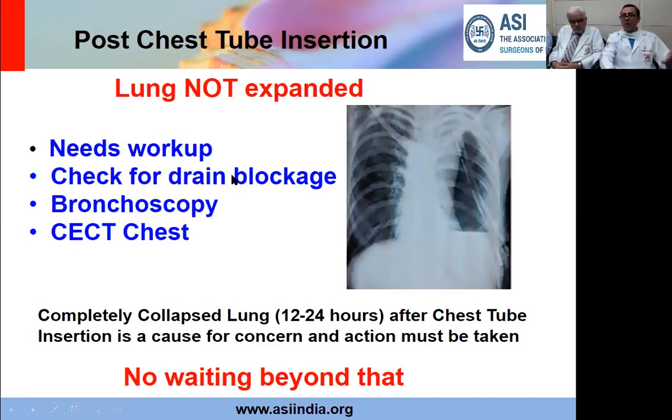Now, the commonest cause is retained secretions in the main bronchus forming a mucus plug, or who knows, there might be a tumor lying there, or who knows, the lung has been collapsed for quite some time and a peel has formed around the lung which has not allowed this lung to expand. So you will need to do a CT or you will need to do a bronchoscopy to see. By bronchoscopy, if there is a mucus plug, you will be able to suck out the mucus plug. This problem we see often in trauma patients, that despite chest tube, the lung doesn't expand; you go in and do bronchoscopy, there was a big mucus plug, you suck out the mucus plug and immediately the lung expands.